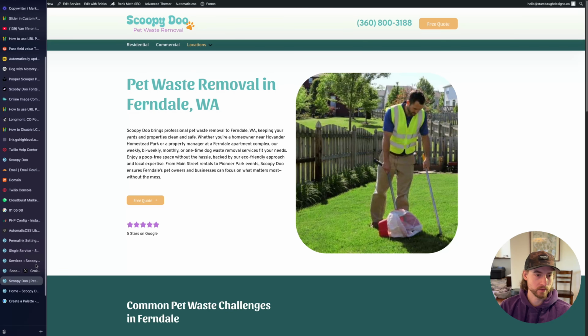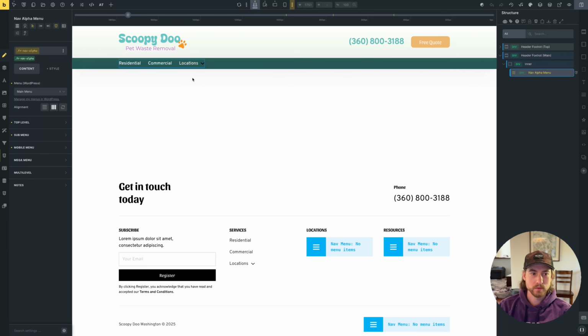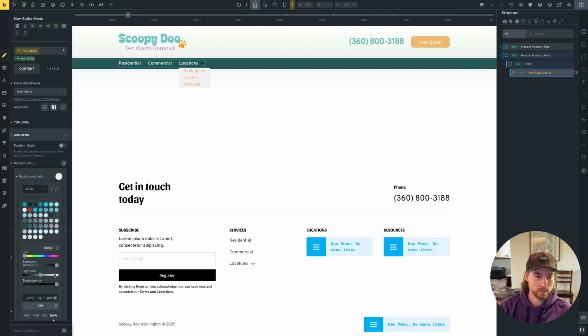Let me edit this header up here. You can easily come up here to edit header. All right, so this sub menu right here, background is BG light. Let's see here.